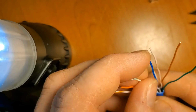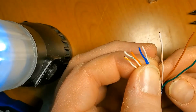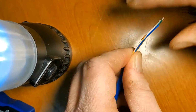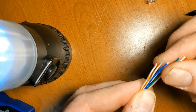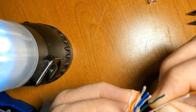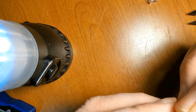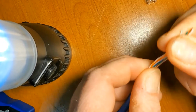Now I'm going to start trying to put them together in the right order, because you have to have them all the same length when you cut them. So as you see, I put the colors together. It goes orange, white, orange, green, white, blue, blue, white, green, brown, white, brown. As you can see, I'm putting all of the wires between both of my fingers, and I'm wiggling it back and forth. It's to get the slack out of the wire and to fully extend it all the way out.